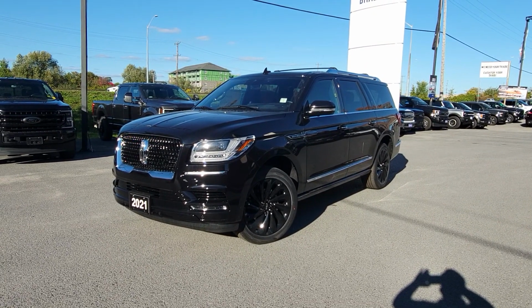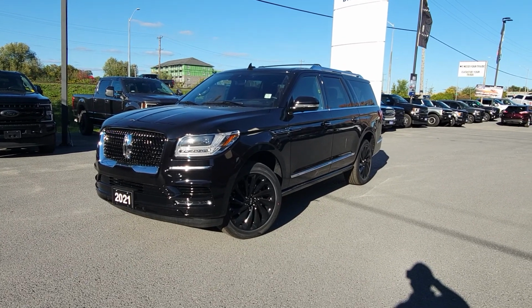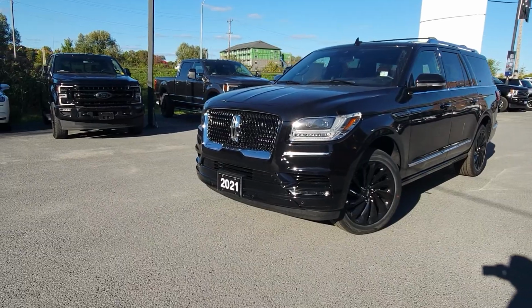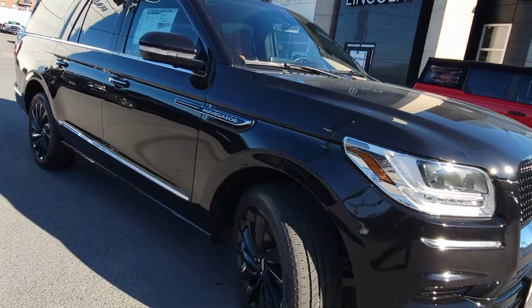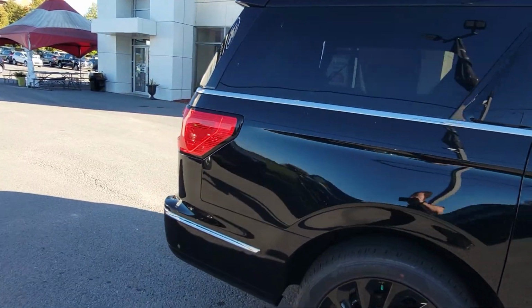Again, quite sporty. That's one of the things we're finding is quite popular now, especially with the russet interior, the brown. It's a very nice color combination, very rich, and definitely classy. So I'll do kind of a walk around, and then we'll touch base on some of the features in the vehicle. So I apologize if it's a bit longer, but I'll try to sum it up quickly.